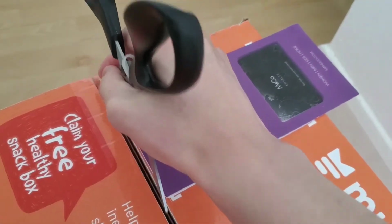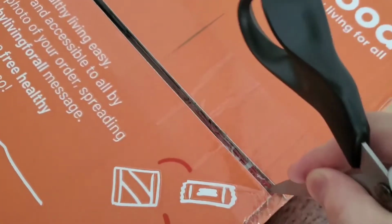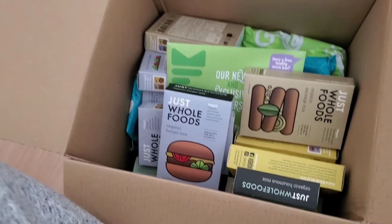My order is here! Let's just claw through this bad boy real quick. What do we have here? I'm actually so excited today that I have to leave my breakfast trailing in the dust in the kitchen.